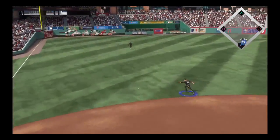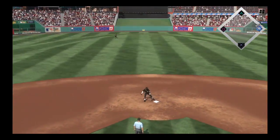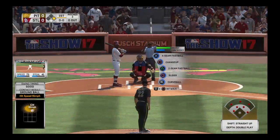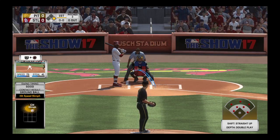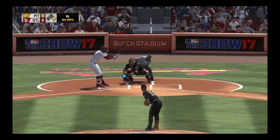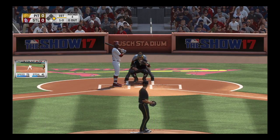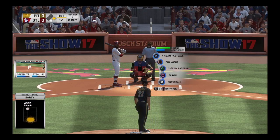Hard hit toward the hole. And it's through for a base hit. They'll have the leadoff man aboard to start the inning. So the inning's underway with the Cardinals getting their leadoff hitter on base. Dexter digging in, the switch hitter, Dexter Fowler, hitting a little over 250 coming into action in this one. First pitch has him dancing to avoid it. It's ball one. From the belt, the pitch. Swing and a miss for strike one.